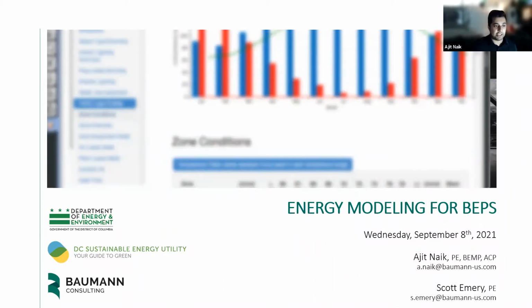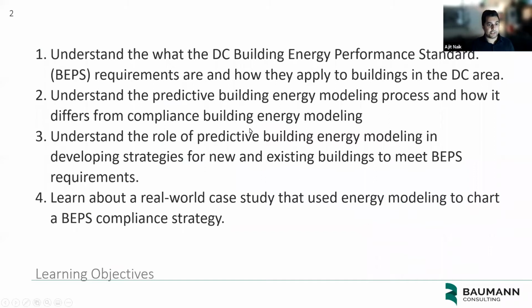Our intention today is to cover a few different learning objectives. We want to first understand what the DC building energy performance requirements are and how they apply to buildings in the DC area. We want to understand what the predictive building energy modeling process is and how it differs from other types of energy modeling. We want to understand the role of predictive energy modeling in developing strategies for both new construction and existing building projects to meet BEPS requirements. And we want to learn about a real world case study that used energy modeling to chart a BEPS compliance strategy.